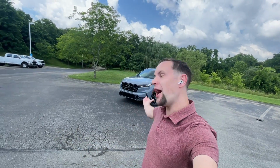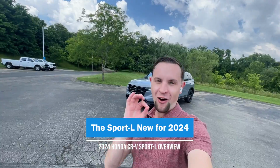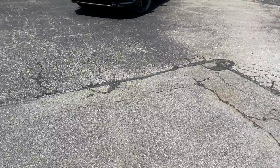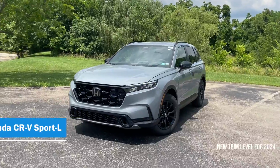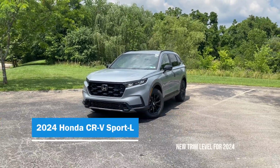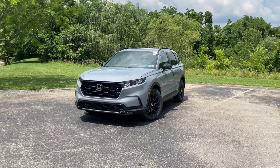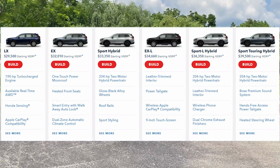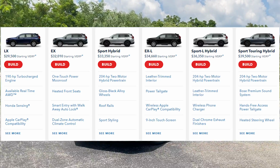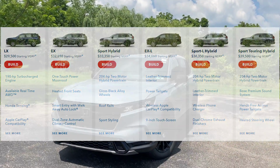C. Harper Honda, and behind me for 2024, there's an all new trim level for the CR-V. Let's take a look at the Sport L. And here it is, the all-new Sport L trim level for 2024. Now, this is positioned in a few different spots in the 24 CR-V model lineup. Of course, on the hybrid-only Sport models, it sits between the Sport and the Sport Touring. Throughout the rest of the lineup, the Sport L model will sit right above the EXL.